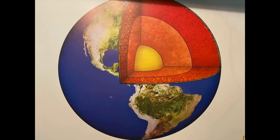Today we are going to pretend that we can journey deep, deep inside the Earth, all the way to the very center, nearly 4,000 miles from where you are sitting right now. The first stop is the layer beneath the crust, which is called the mantle. The mantle is a whopping 1,800 miles thick and contains most of the Earth's rock.